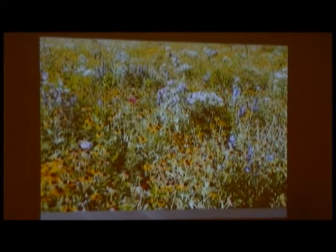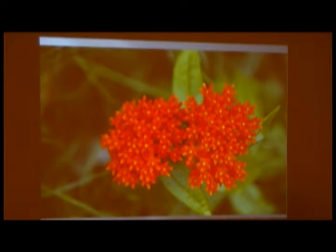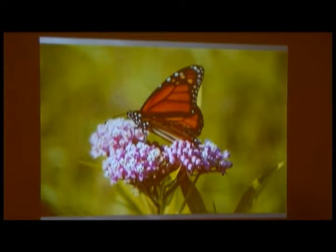Yeah, this is that big garden, the big prairie planting in the middle. And these are some of the plants that were out there. This is orange butterfly weed. It's something that monarch butterflies really, really like. And there is a monarch butterfly.